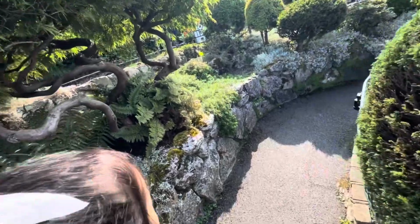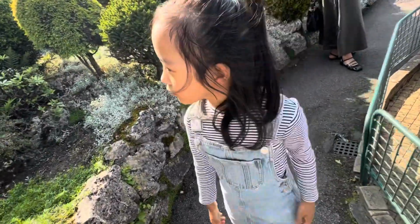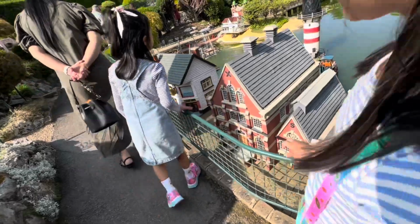But we'll finish up with the ice cream, so that should be nice. After this hot day, right, Ella? Do you think you deserve ice cream, Ella? After this hot day. Look.